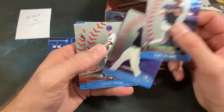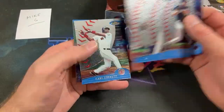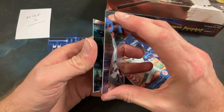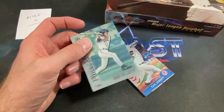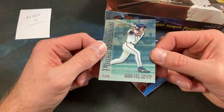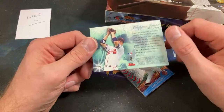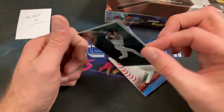Gave my hands a break there for a few minutes. Berkman, Kerry Wood. And I'm just going to show the insert now because it just pops right at the back. Another Finest Moments. Chipper Jones, 99 NL MVP. Those are freaking awesome cards. Very nice. First card of the set. FM1.